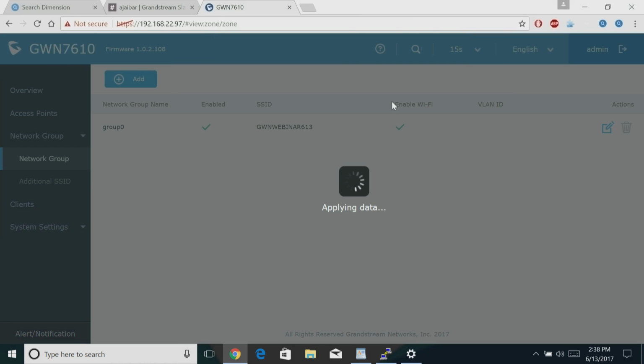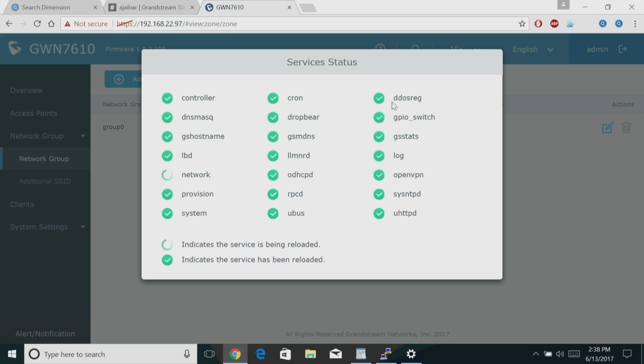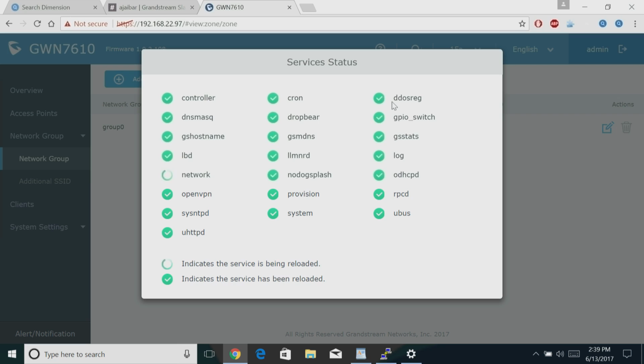Apply the changes. This takes some time to refresh the controller, the network, and the interfaces, and then the service will be reloaded, in this case the network service. Sometimes it takes a few seconds.